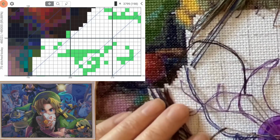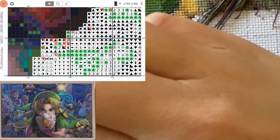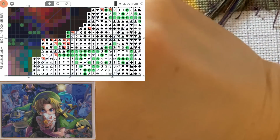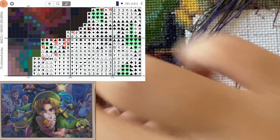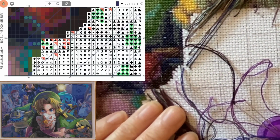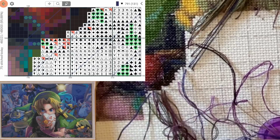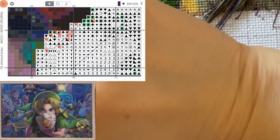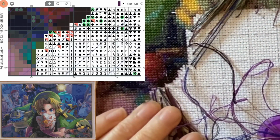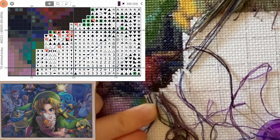Okay, let's see. We have to come down here for a bit. Yeah, okay. Keep closing stuff in. That's okay. So yeah, some threads travel downwards and some travel upwards and some travel sideways. It's a chaos, but a chaos that I understand.